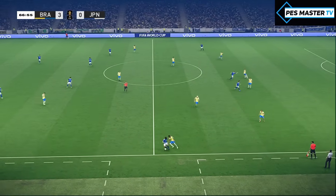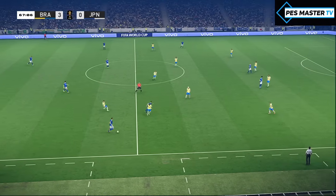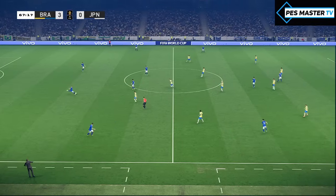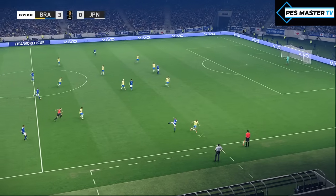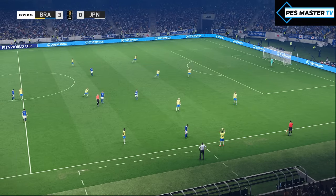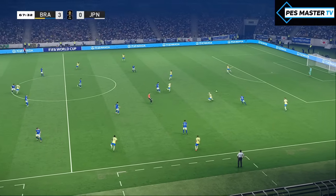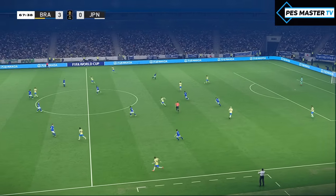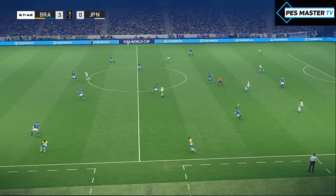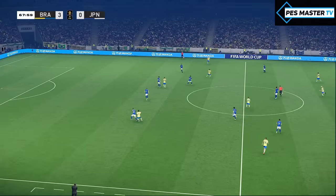Kubo. Tomiyasu. Itakura. Tanaka. Aim forwards. Pass just lacking in accuracy. Vinicius Junior. Casemiro. Gabriel. Neymar. Danilo. Now he's off and running.